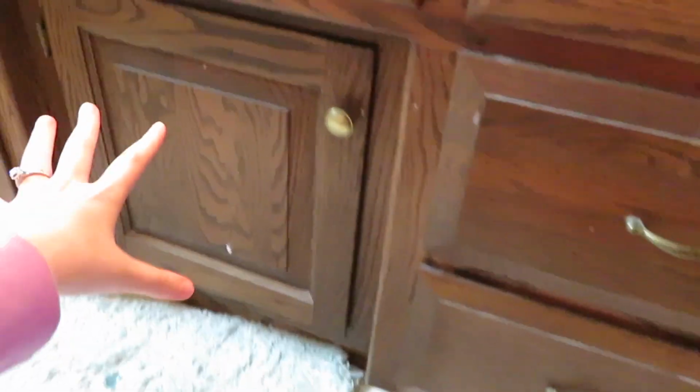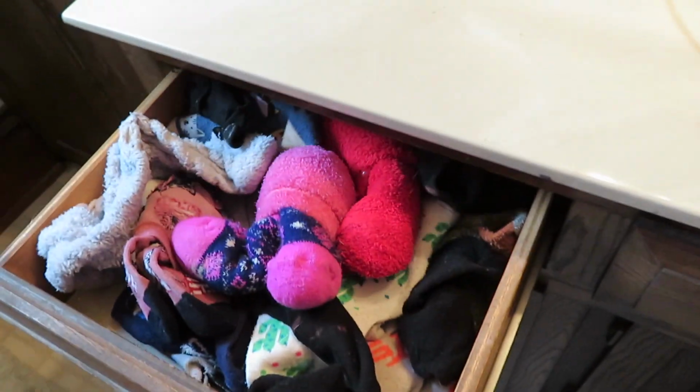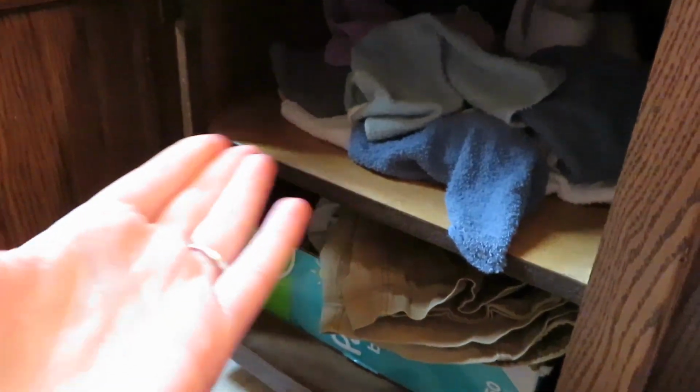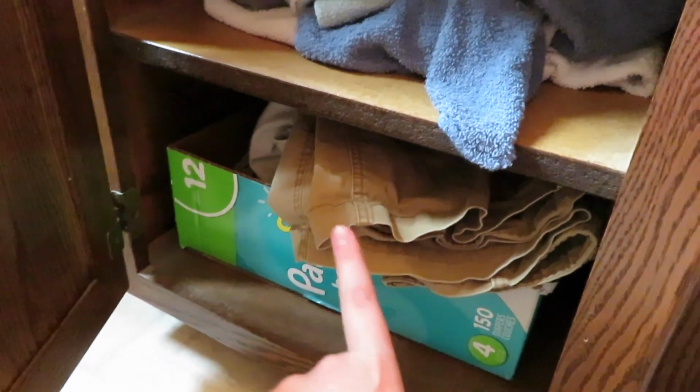Right here we have the garbage can, which I obviously don't need to go through. Then in this drawer are my socks, which I do need to go through, so I'm gonna be going through that. Right here is all of my rags for cleaning, so I want to go through this as well. And then my boyfriend keeps his shorts in here, and I don't really know what else is back there, so I'm gonna be going through this as well.